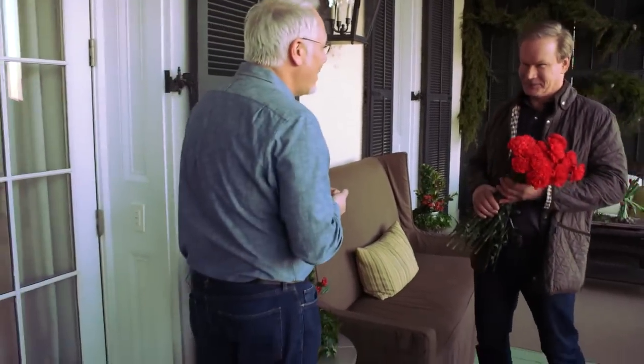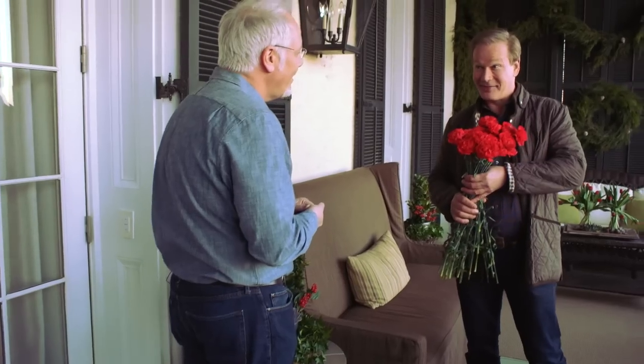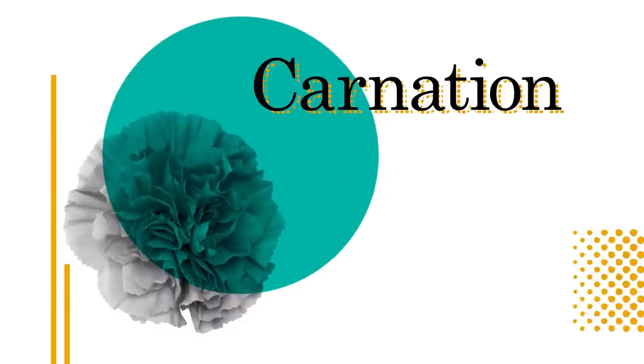Ellen, thanks for having me. I love coming to Moss Mountain and helping you decorate. It's so much fun. Look what I have. Red carnations. Nothing says Christmas like red carnations. I know how much you love these. Absolutely. And I think I can create a little bit of holiday magic with these. I can't wait.